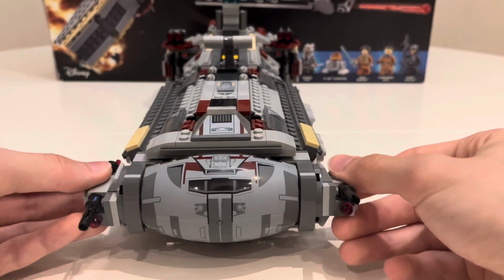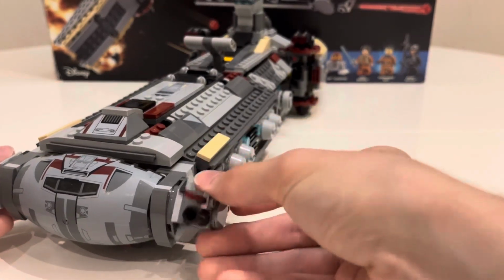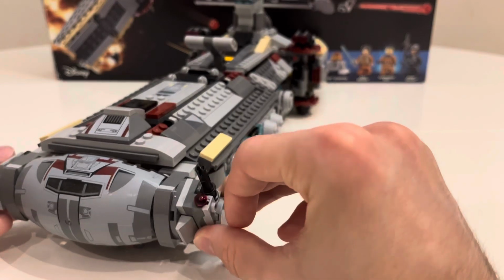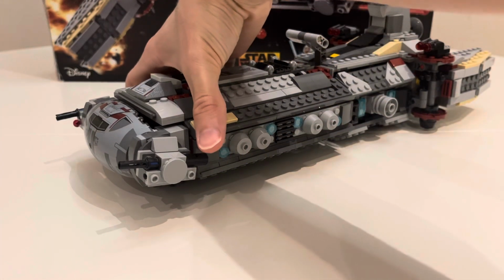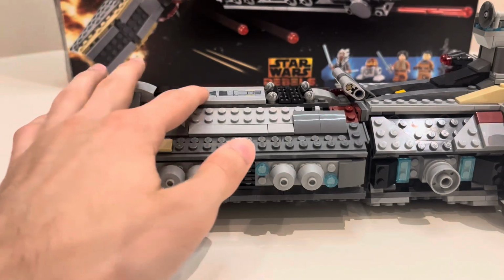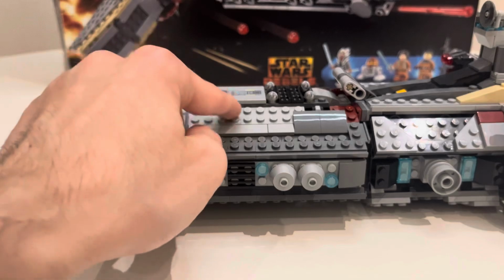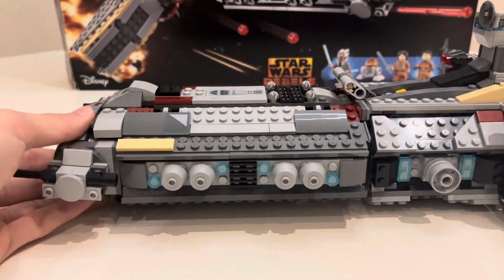Then we have the two Flick Fire missiles on both sides, which can actually rotate 180 degrees. It's just really hard to rotate because of the missile, and it actually just works very well, as other Flick Fire missiles do. The top section of the frigate actually uses some very interesting pieces with another unique sticker. But nonetheless, the side paneling for the frigate is actually really cool.